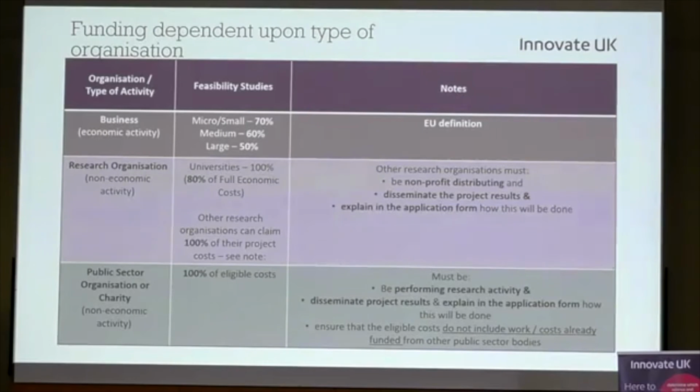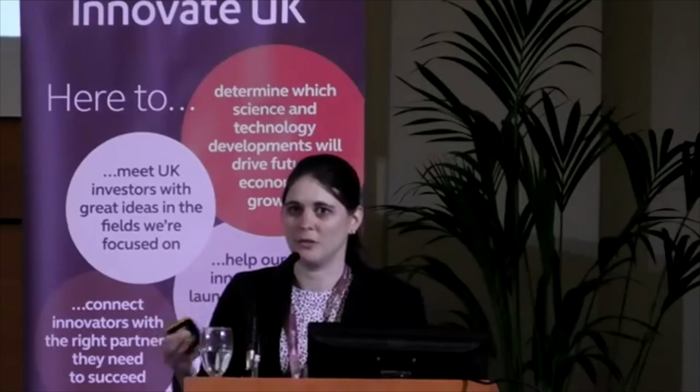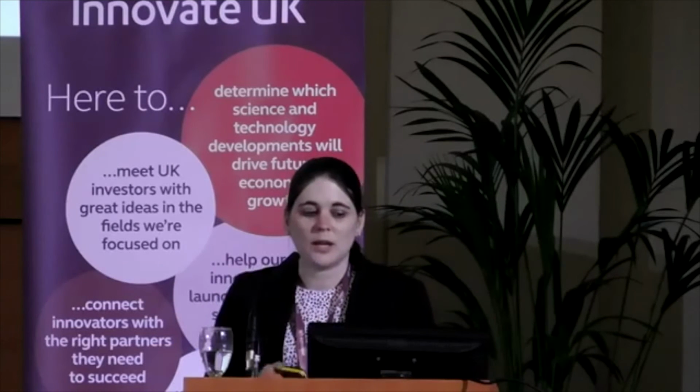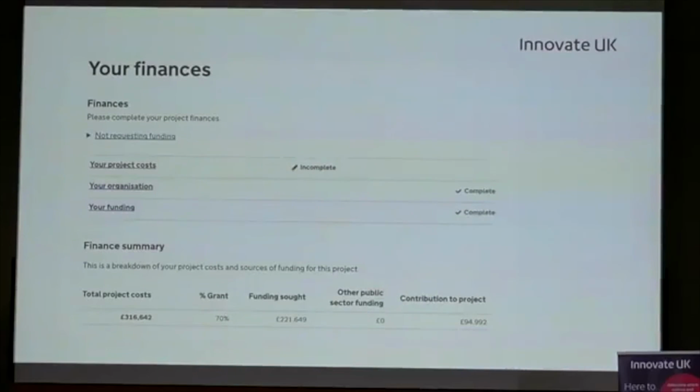And as we've said, 30% of your total project costs can be incurred by research organisations. That also includes public sector organisations and charities. So essentially any partners who are claiming that 100% fall within that 30% of your overall total project costs. So each organisation will need to go in and complete their finances. So it's up to each individual partner to go in and put in their eligible costs.